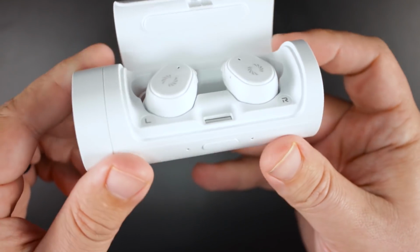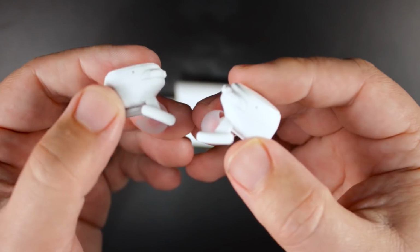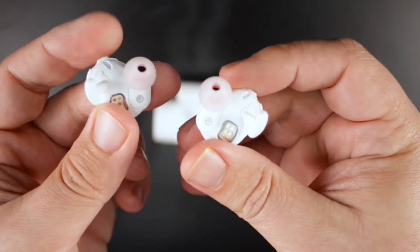But the battery life on these, the earbuds themselves, you're going to get about 5 hours on a single use, and the case will charge them an additional 3 times. So total, you're going to get 20 hours before needing to charge the case. Now the cool thing about these is that they have voice control as far as Siri and Google goes. So you don't actually have to hit a button to activate these. You can just say, hey, and then it will activate your assistant.